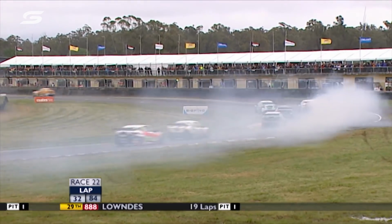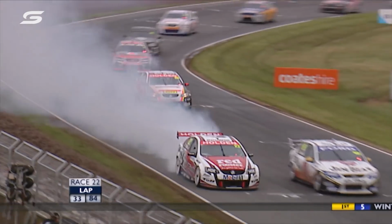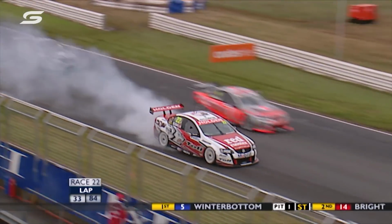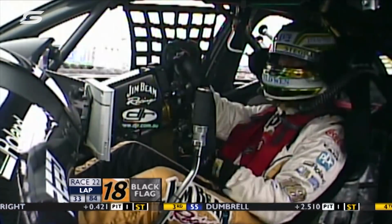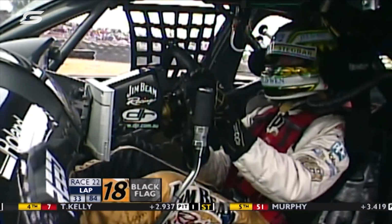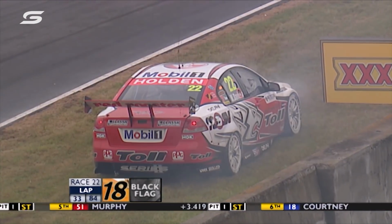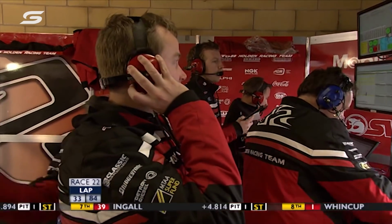Pit lane drive through penalty for James Courtney. So Black flag. My words are wrong. Penalty, car 18. So they've assessed that Courtney is at fault here. Now, is it for the incident on car 1 or is it for the previous one that we saw? Previous one, it will be for sure. There's Davison car park. Anyway. This is championship changing stuff.